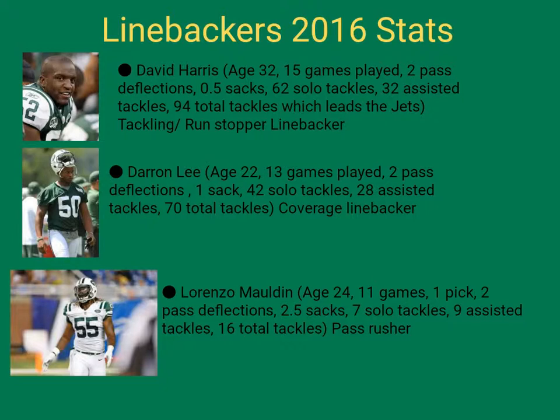He is really more of a coverage linebacker. He's not really a pass rusher or run stopper. He's a coverage linebacker, which could come in handy if the Jets develop him well enough. He might be able to cover someone like Gronk. Doubt it, but who knows? Maybe he turns into a beast, and Gronk might not be able to do anything when he plays the Jets next time.